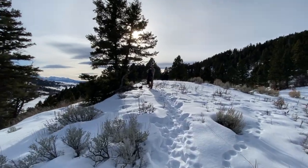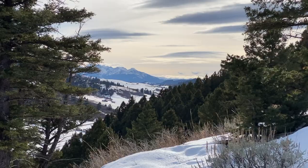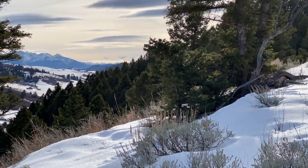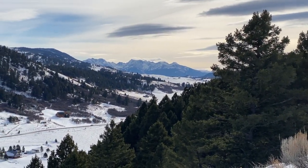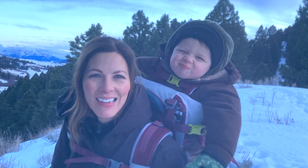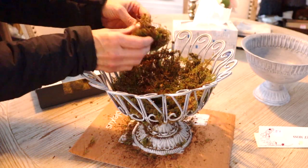One of my favorite things to do is to hike on our mountain before we start the day, and it's so much fun when we have our little grandson Rocky Bear with us. This is his smile for the camera face. Isn't he so cute? I'm adding some Spanish moss to this basket.